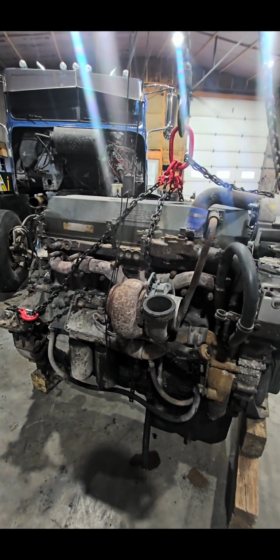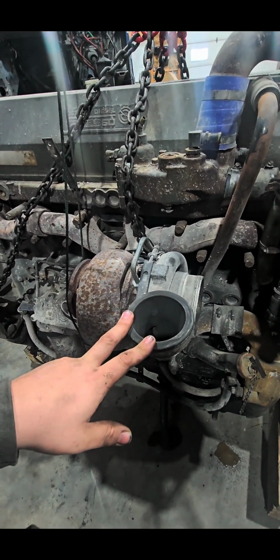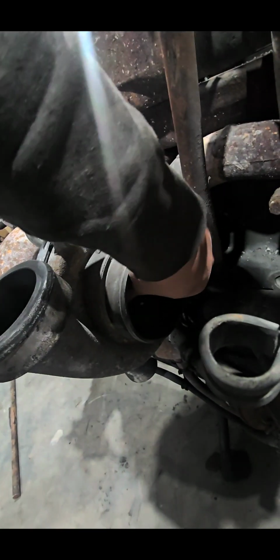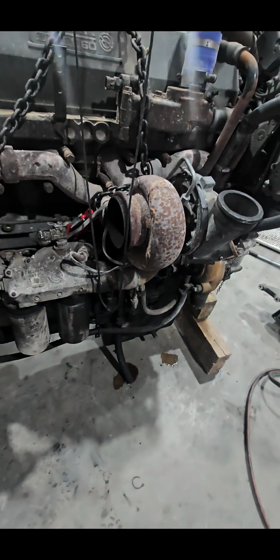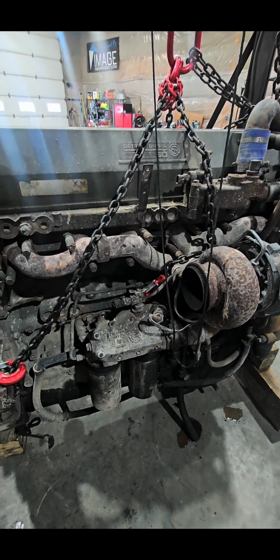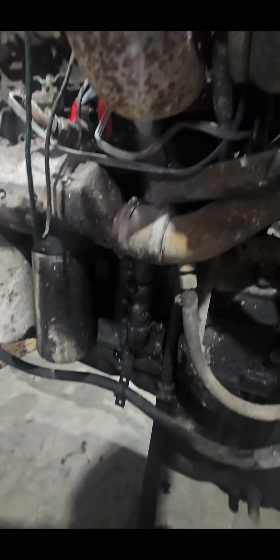So we'll get a few more things pulled off. Probably going to go ahead and get a 76 millimeter turbo to put on. As far as I know, there's nothing wrong with this one. I don't know, feels pretty tight. I may leave that one on for now. I'd kind of like to pop all that off, and like I said, I want to pressure wash the crap out of this thing.